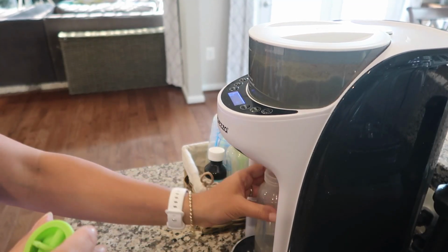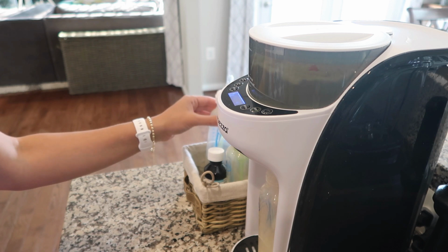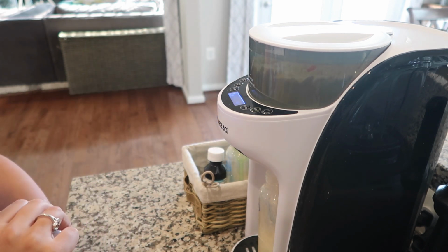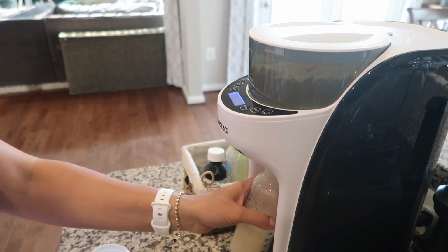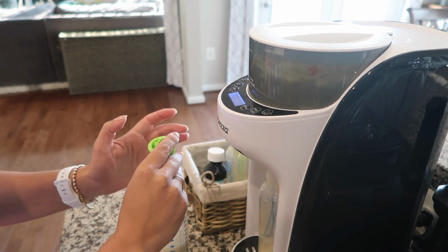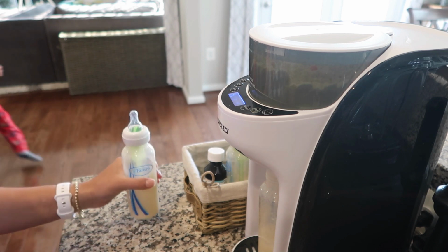I do hear the twins stirring, so I'm gonna go ahead and prep their bottles. We use the Baby Brezza machine. We've used this with all of our boys. It is my number one baby must have. If you're on the fence about it, definitely give it a try. Just make sure you have it on the right setting for the formula that you use, and you do clean the machine as recommended, and it works like a charm. I feel like people that don't love it either don't have it set up properly or they don't clean it with the frequency that you're supposed to.